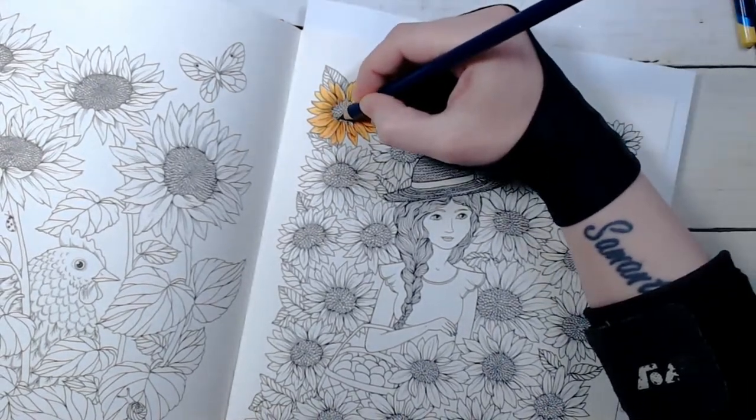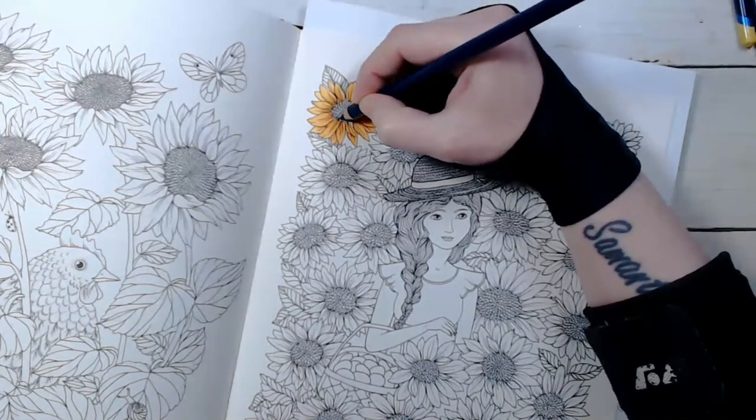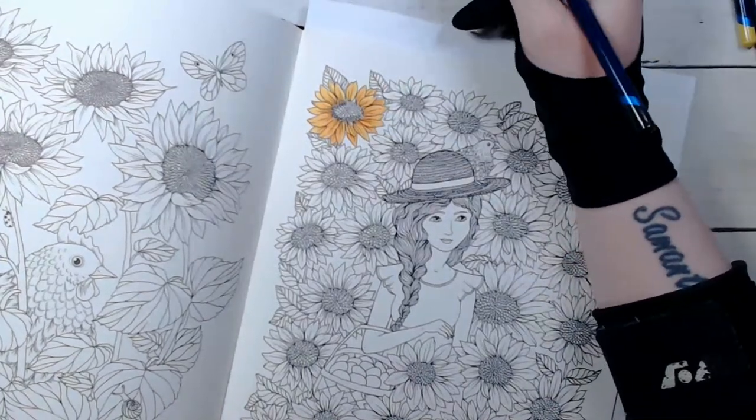Let's see. So let's start with the dark chocolate. At least I think that's what I'm using. And let's just hope that the petals are dry enough, at least over there.